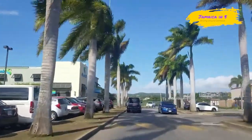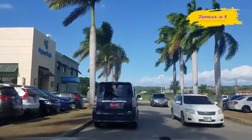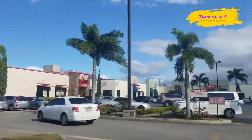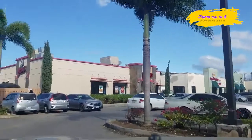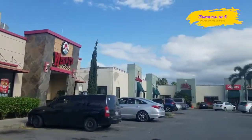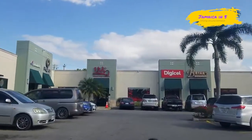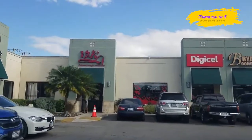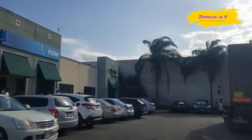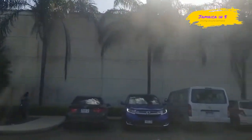Three, you need food restaurants. And this plaza has everyone you can think of. It has KFC, Wendy's, Juicy Patties, Tutti Frutti, Pizza Hut, you name it, it's here. It also has a lot of other restaurants. On the left you can see the Wendy's, and straight ahead on the left is the Juicy Patties, and then there's a Domino's Pizza on the left. Straight ahead you have the Digicel store, and then beside it, a few stores down, you have the Flow store. This plaza has almost every store you can think of in Montego Bay.